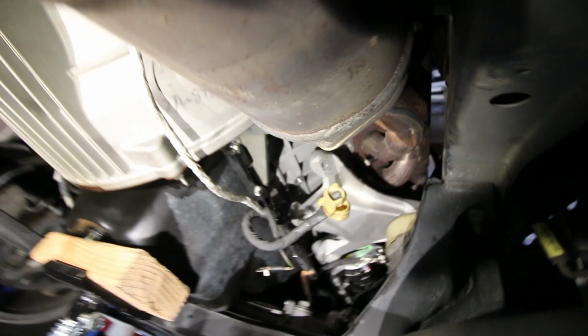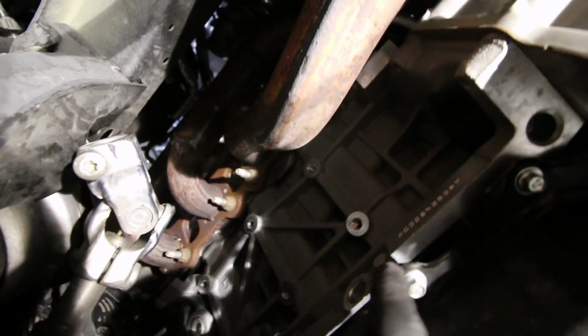We just finished removing the second motor mount. As you can see, the driver's side has already been removed. Now we have access to all of the header bolts from down here. Pretty easy to get them off once you remove the mount, and then it comes off with all of this.